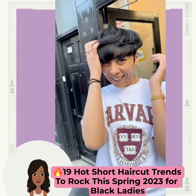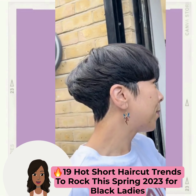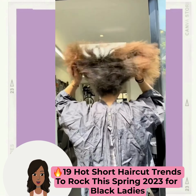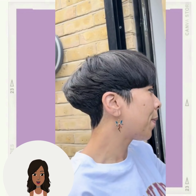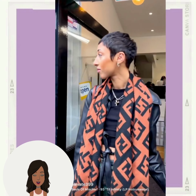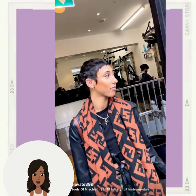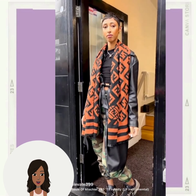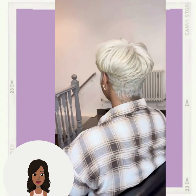So we start off today's video with a hair transformation. Beautiful pixie haircut. She got that 90s mushroom style classic pixie. Gorgeous. And then we do see another all black classic pixie cut. Followed by another hair transformation, and she has decided to go with a blonde pixie. Wow, this is absolutely stunning.